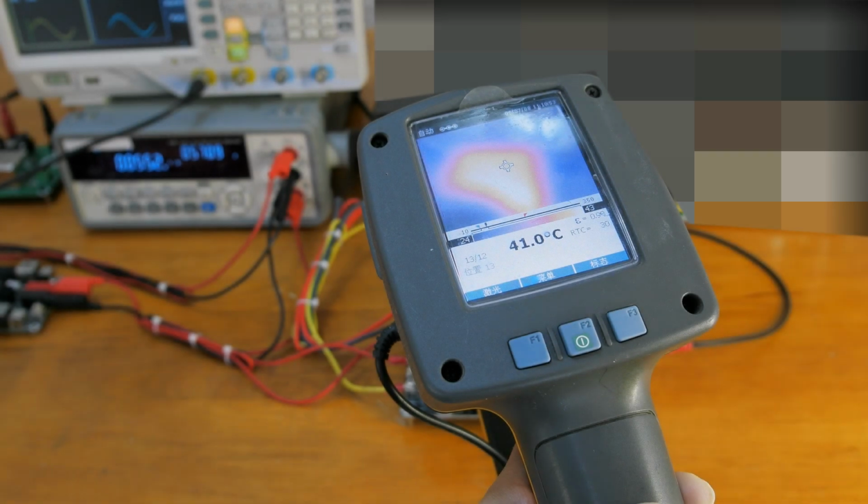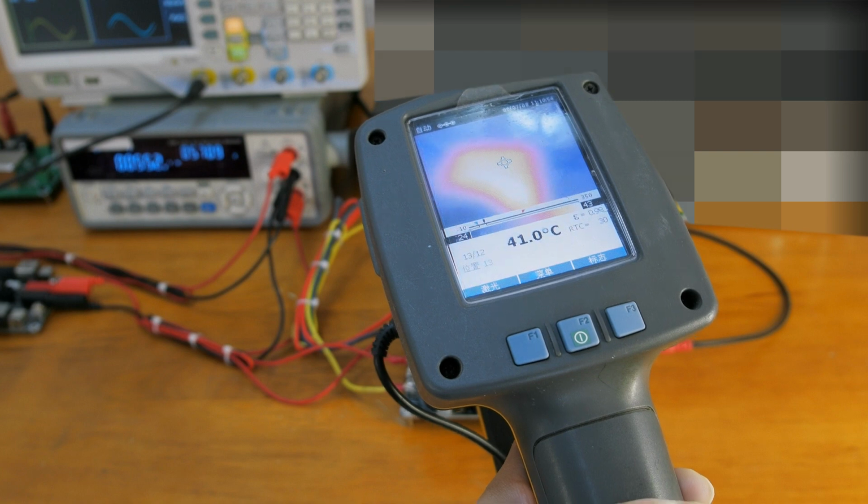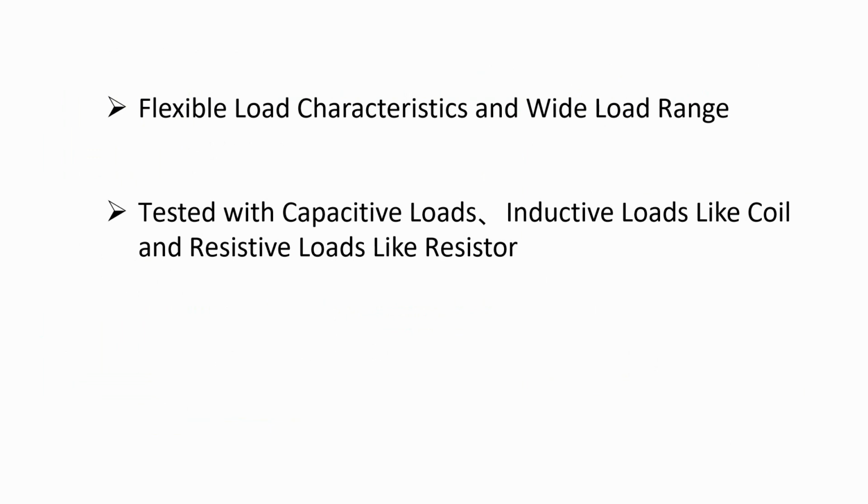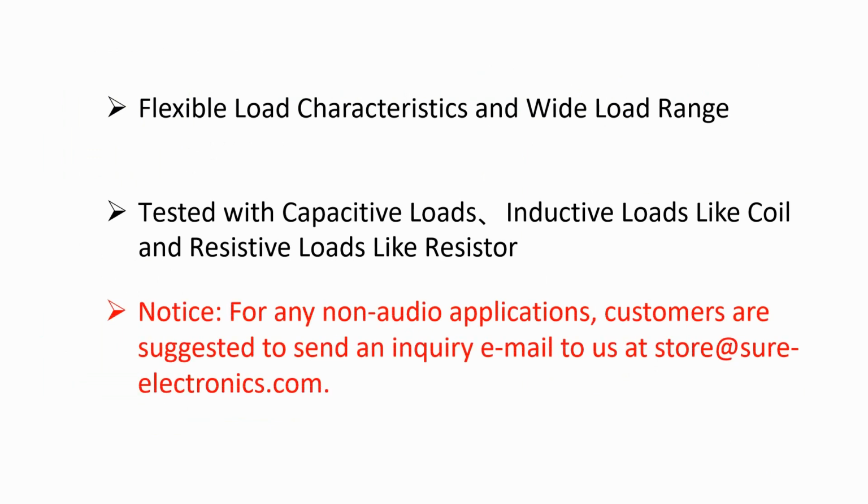Fifteen minutes later, we will use a Fluke TI-20 to see the temperature of this board. With its low output impedance, the entire series supports a wide load range, showing stable performance with 1 ohm without impact by load characteristics. We have already optimized for the frequency response of load, and this series has been tested with capacitive load, coil and resistive loads like resistors to ensure the amplifier's stability and performance. However, extra attention should be paid for any operation with purely capacitive loads.